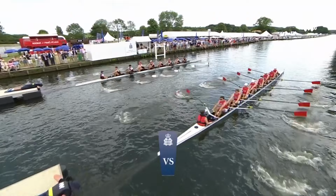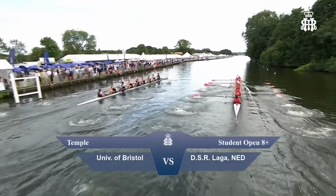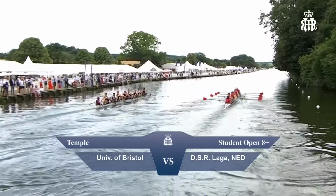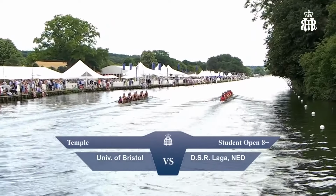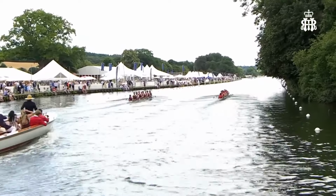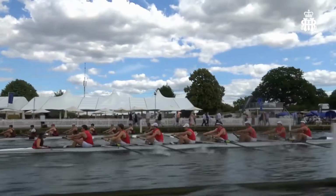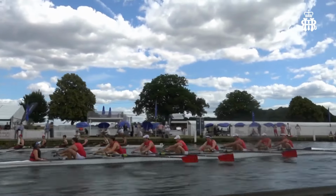So this is a heat of the Temple Challenge Cup. That's for student open eights. And on the left of our picture, we have the rowers from the University of Bristol. And on the right of our picture, we have the rowers from Laga in the Netherlands, the student rowers from the Delft Club. And they are rowing in that very distinctive red top and white shorts.